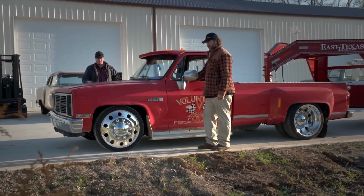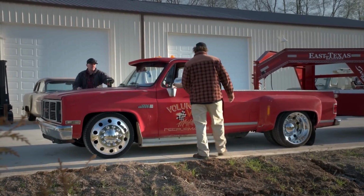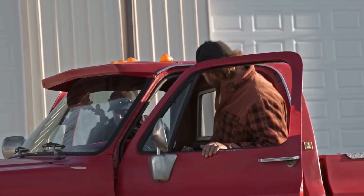Yep. So, last thing to do, go drive. Pull the trailer. Let's see if it does its thing. It's just an old truck. Why would it stop doing its thing now?